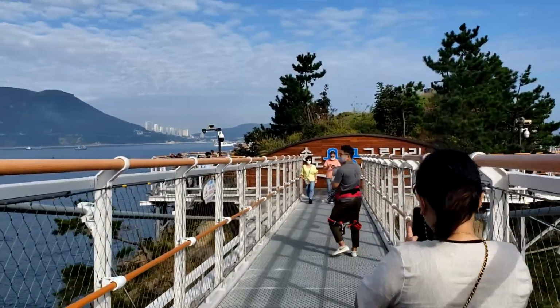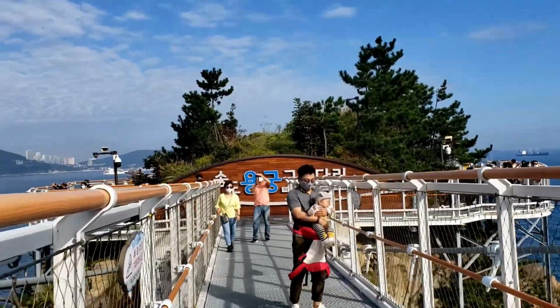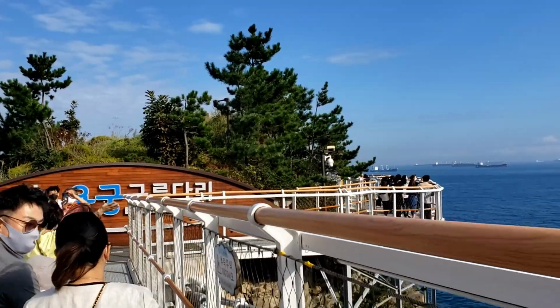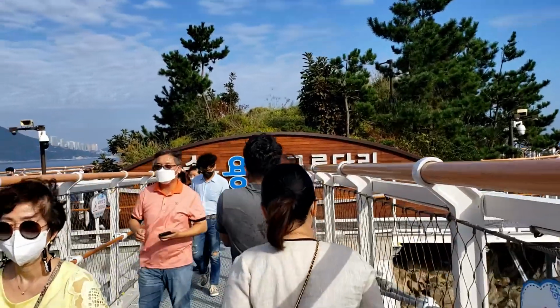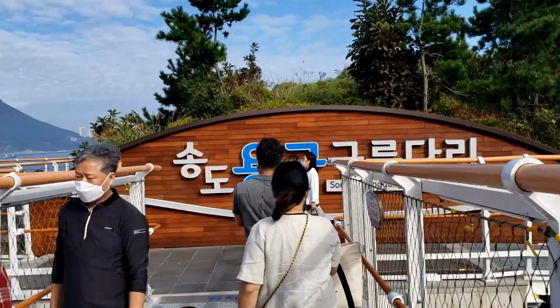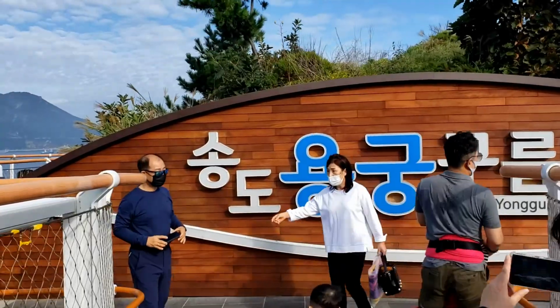All right, we're about to arrive at the island. So nice for them to have like this direction for everyone to go. Everyone just naturally going right. But here we go. Cloud Bridge and the little island, Songdo Island.